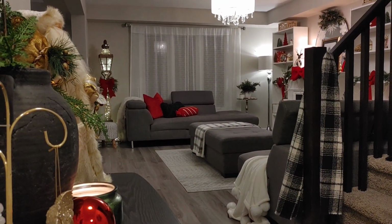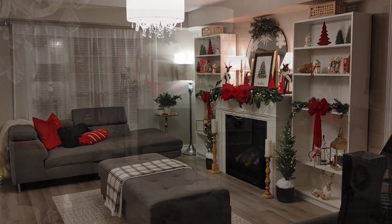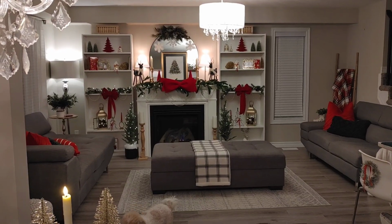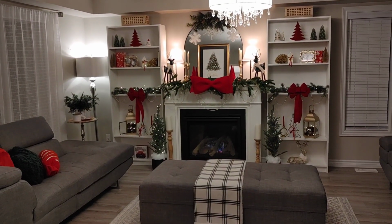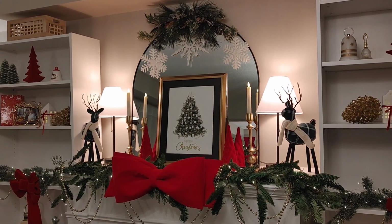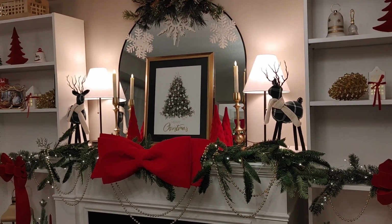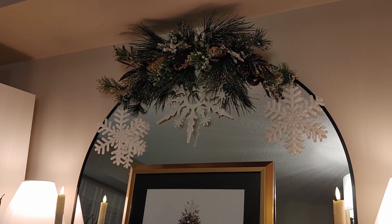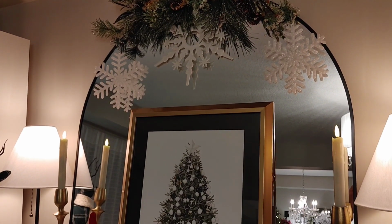We're going to move into the living room now, and I really love how the space came together, again using a lot of those golds and reds and blacks, and then lots of candles and twinkle lights. I feel like that's what really adds all the coziness, especially in the evening when it gets dark so early. I feel like it's dark around 4:30 here in Ontario, so I really need all the ambience I can get from my lamps, candles, and twinkle lights.